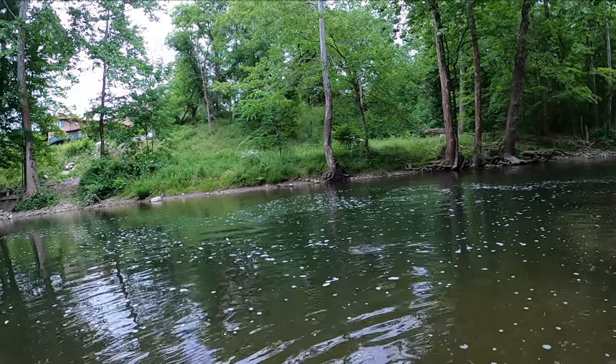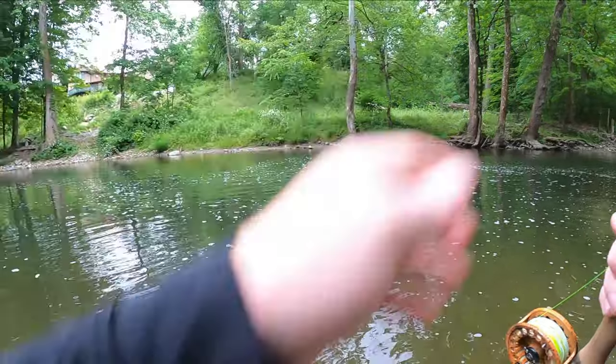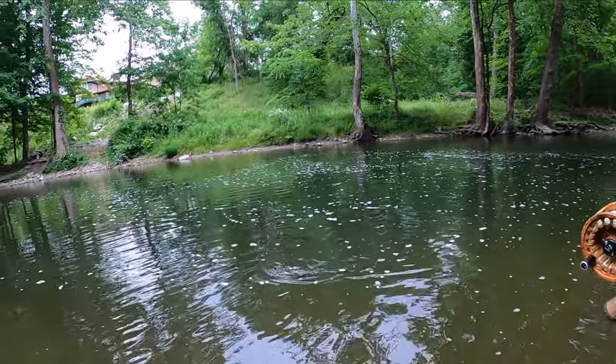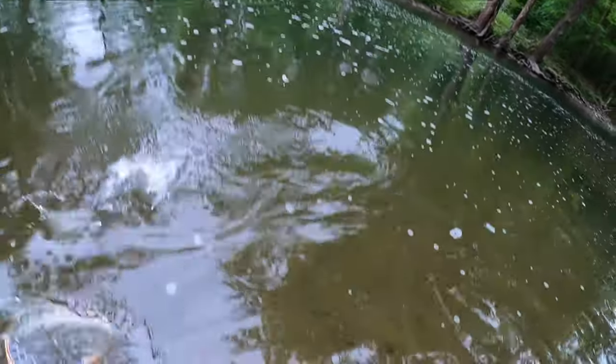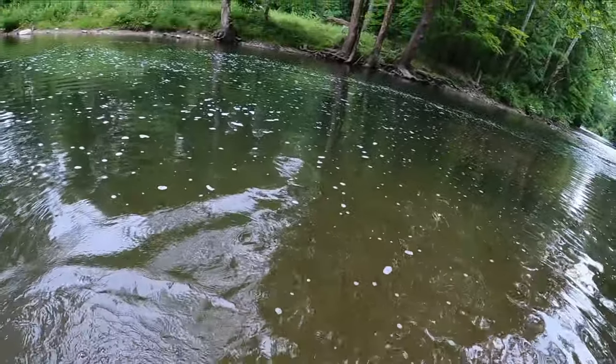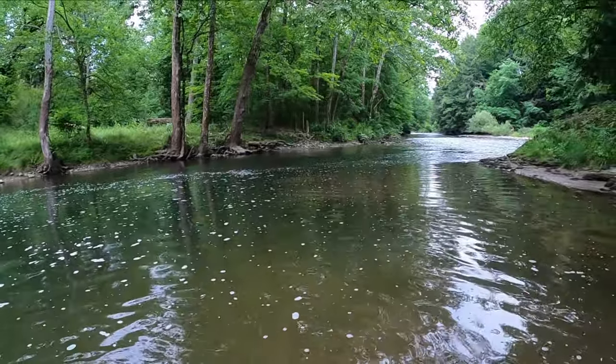It's really not that big. I hooked it dead sideways. Still a beautiful fish. Looks like a brown, actually. I just hooked it dead sideways in the current. Yep, brown trout. Oh, it is still a pretty good fish, though. Biggest of the day. That's disappointing.